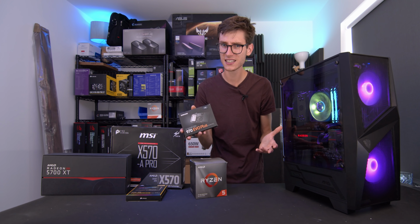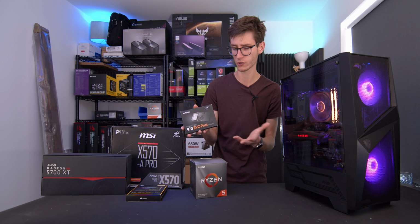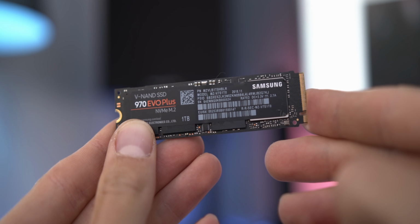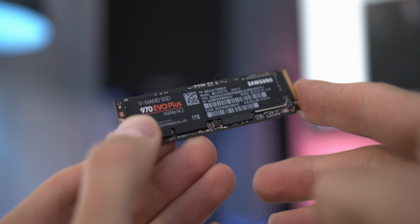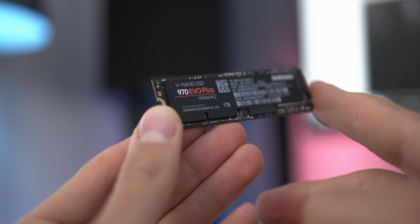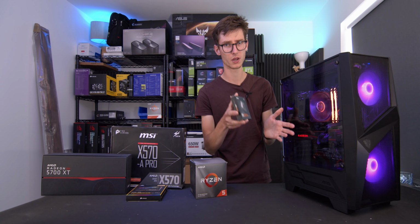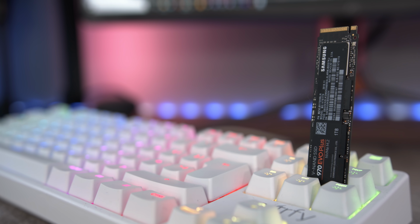An NVMe SSD might be a little bit controversial if you're just focusing on gaming performance, but this makes such a big difference to your boot speed, to your game load speed, and the fact that once you build your PC, you probably don't want to be mucking about moving your Windows install from one drive to the other, which is why I recommend that you grab one of these from the start.